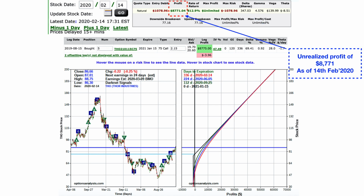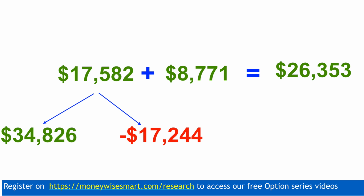And just this long call position is sitting on an unrealized profit of 8,771. So my combined position, which had a profit of 17,582, I managed to add another $8,771 of unrealized profit to that. And my total unrealized profit is right now 26,353.